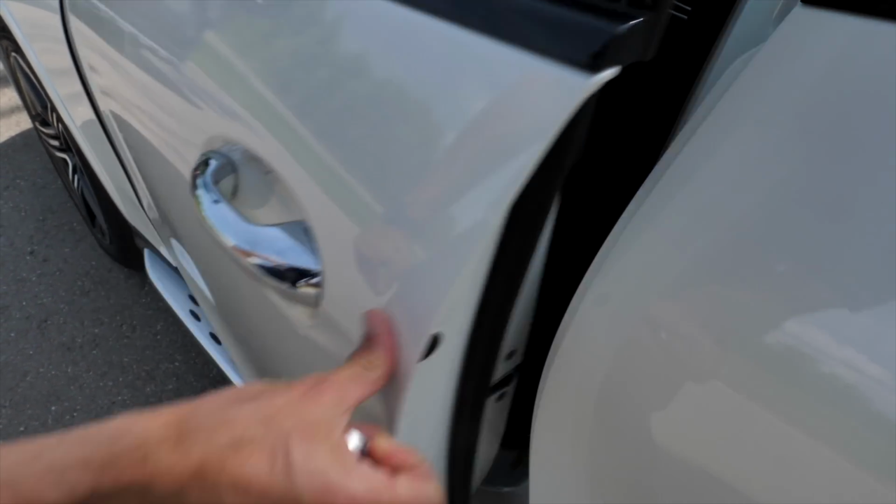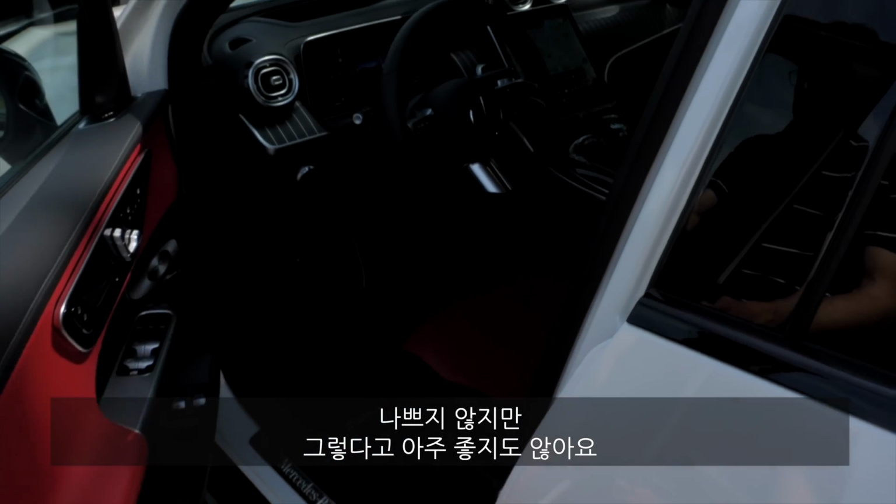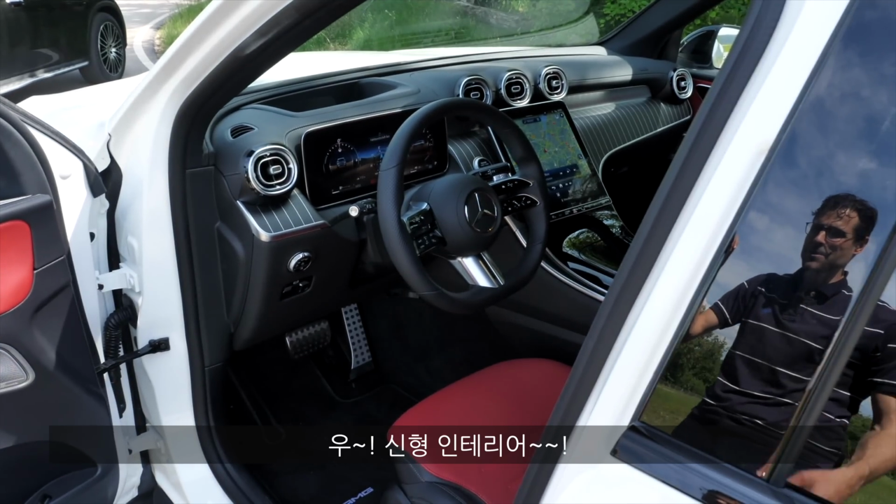Now, door closing sound. Yeah, not bad, but also not extremely good. Something in between, I would say. Ooh, there's the new interior.